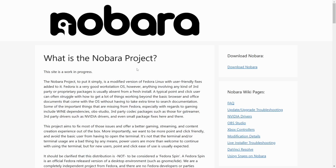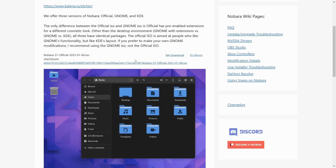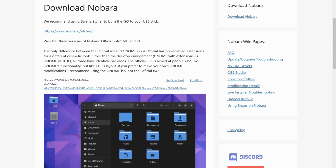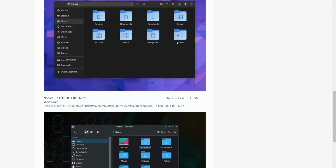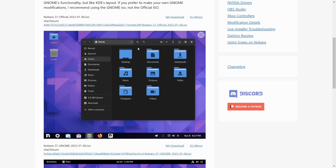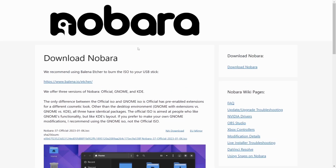Now, I'm going to call it Nobara because that's what it is. And they've got 3 different versions that you can download. Let me go ahead and click on download. You've got the official version right here, and you've got a GNOME version, and you also have a KDE version. Now, I've looked recently at some KDE versions of different operating systems and GNOME, so we're going to go with the official today. I already have it downloaded, so what I'm going to do real quick is zip on over to the desktop so we can take a look at it.